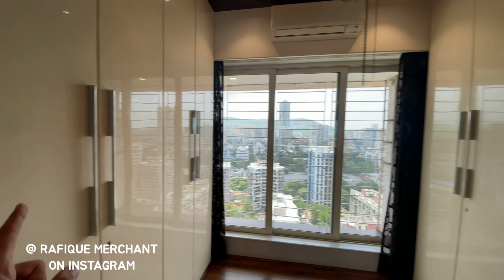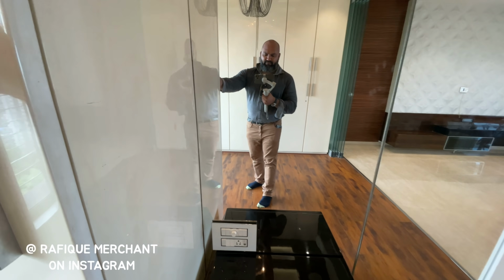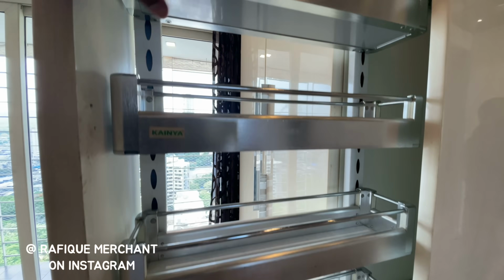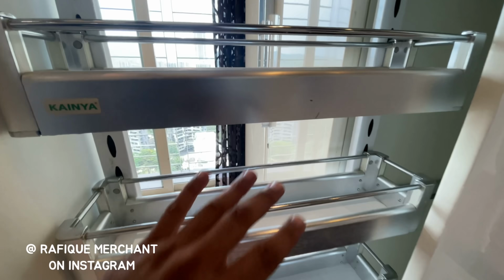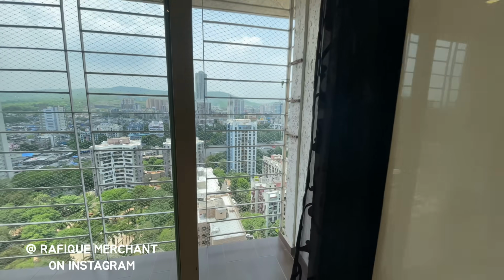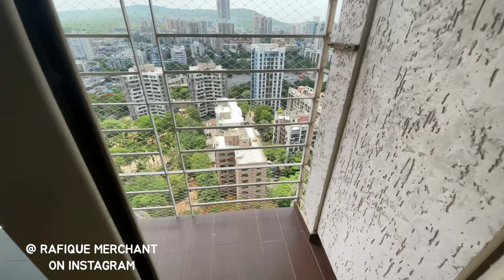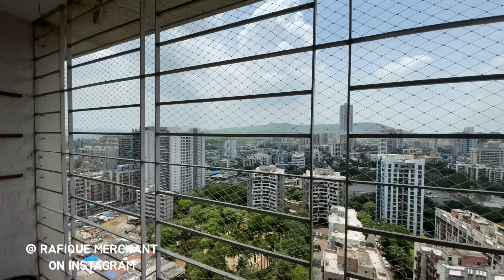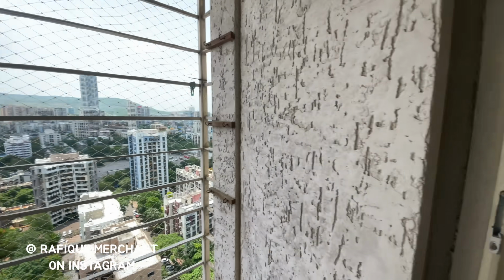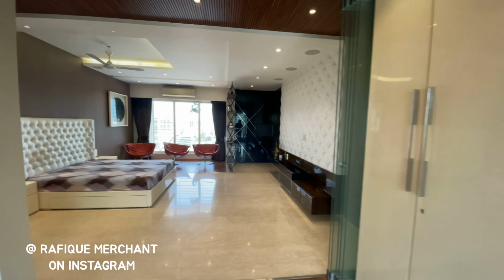All their storage wardrobes here as well. Now here as well you see where you have your dressing, where you have your lipsticks and hairbrush and everything. So that's how it is designed, so that you just open it up and start dressing up. And your big balcony here as well with the grills and the storage. So beautiful and exclusive and exquisitely designed.